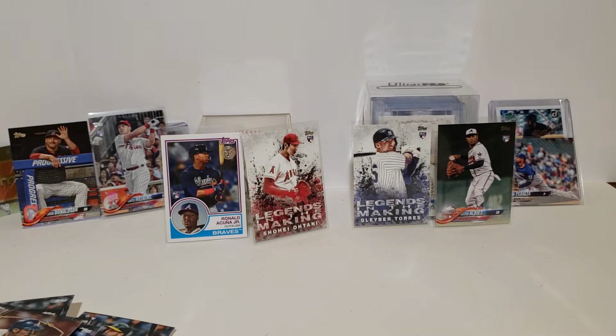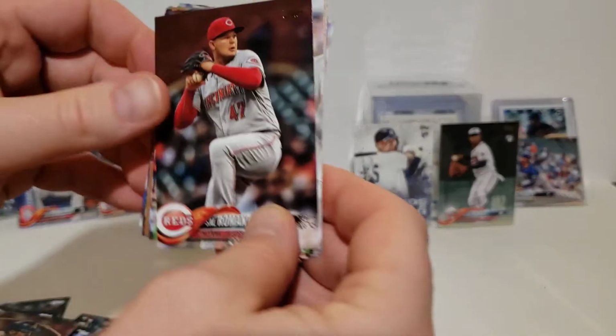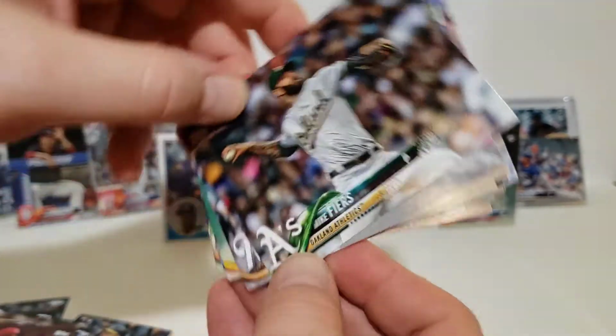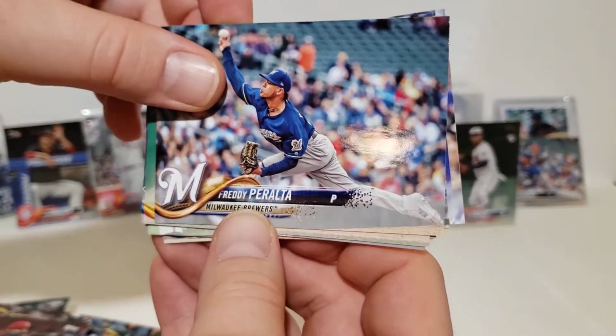I can see where people say this is a good set. I mean, there are a lot of current day superstars here. I know it's only 2018 versus 2020, but oh man, it's hard to figure out where these go. I guess we can keep Peralta out for the time being. Peralta is a great player, but I don't have enough space. Romano. Mike Fiers. Peralta base card. All right.